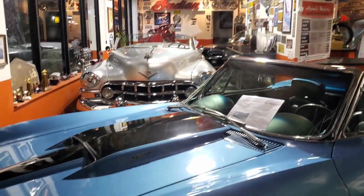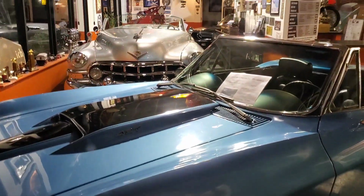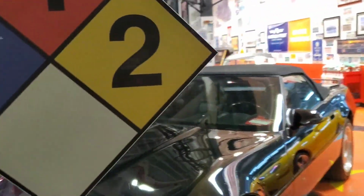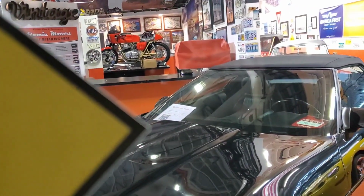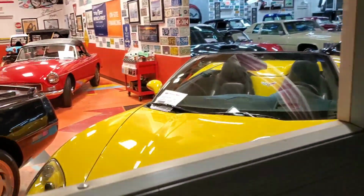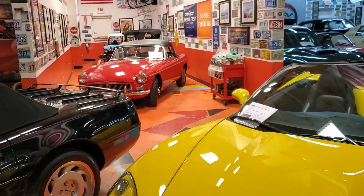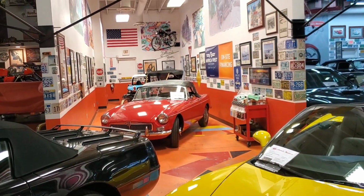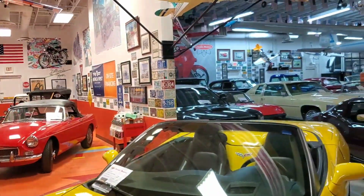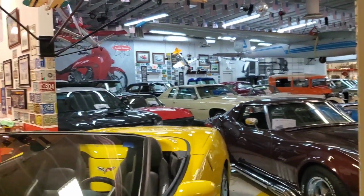Been a few weeks since we did a walkthrough here, and I believe without taking a look, the inventory has changed. A Corvette. MGB's been put back there, pending sale. A Corvette done up in yellow. There's an old car back there again with that Doom buggy. Let's see what else we got in here. Another Stingray.